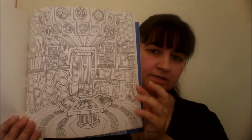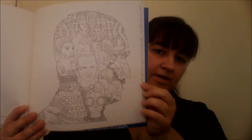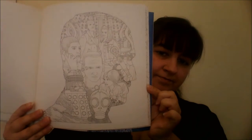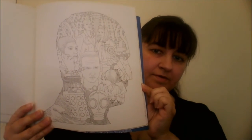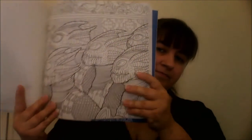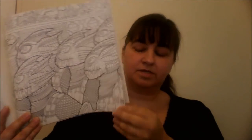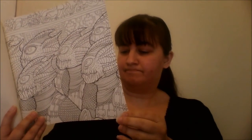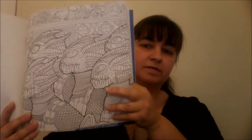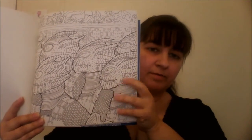Inside of the TARDIS. And we have the 9th Doctor and all of his companions and monsters. And that's the, what is that? That's the one. That's Madame Vastra. That was her race. I can never remember.